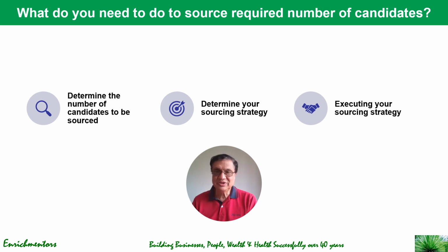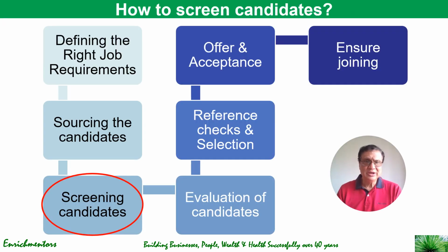The third thing would be to execute that sourcing strategy. If you decide to place an advertisement, you need to put the right text there, and that will attract people. If you're putting it on LinkedIn, you need to put the required text again. So the copy plays an important role; the way you write it determines how well you can source the candidates. Once you have sourced the candidates, then you need to screen them. So how do you screen the candidates is the question for you.